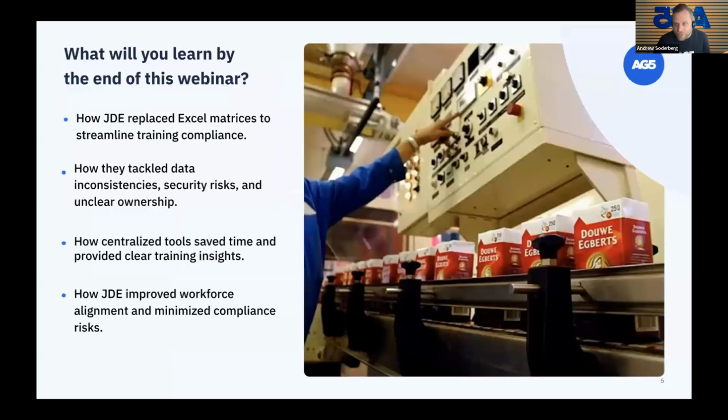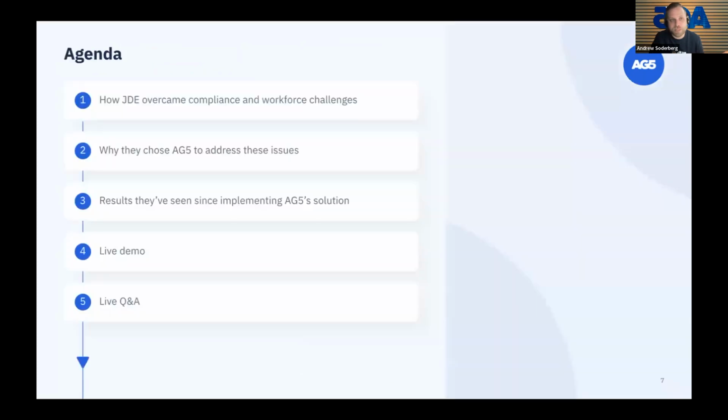What will you learn by the end of this webinar? We're going to relay how JDE replaced Excel with AG5, how that helped them tackle inconsistencies with their data, risks with security, and unclear ownership in terms of who's in charge of what team. We'll learn how centralized tools save time, gave them some clear training insights, and how they've aligned their workforce with this to minimize compliance risks.